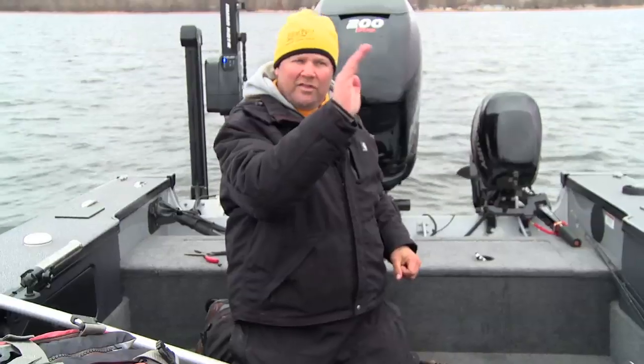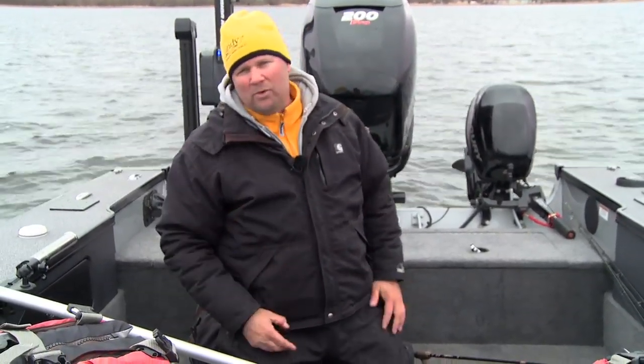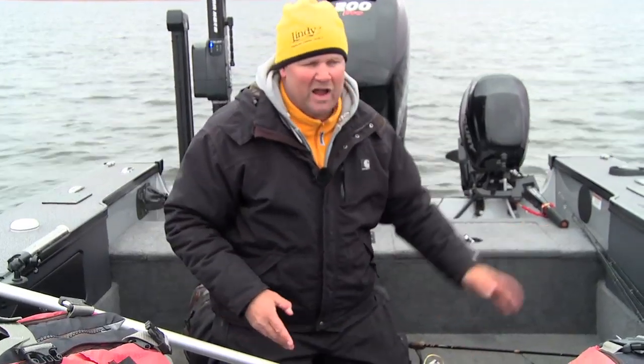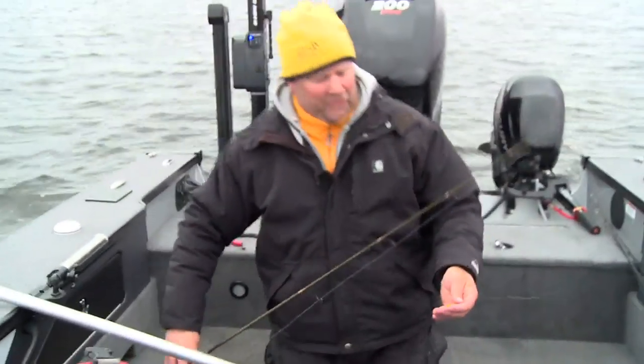What it is, it's just that they'll pick it up and they'll do this with it. So if I'm not watching that rod tip, it's almost really hard to feel, even with a super line and a high quality rod. Now here's the other thing I've done. I'm not using a standard Lindy jig today.